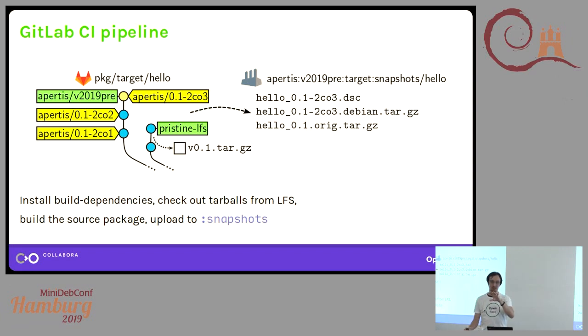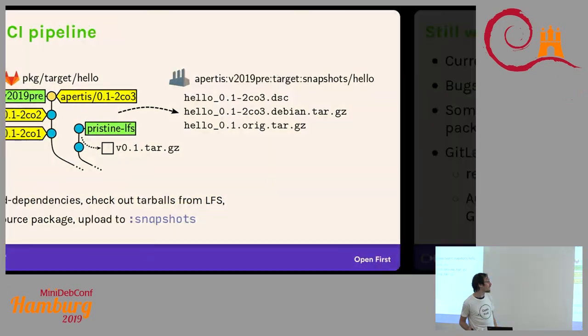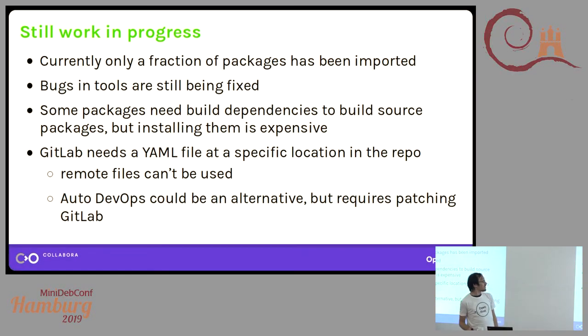The source package is published as an artifact in GitLab, so you can still download it within about two weeks. And if it's a released version, so if it's got a tag, it uploads it to a special section of the OBS where only snapshots are kept, and then other developers of the project can review the change and merge it to the main section. So it's still a work in progress.